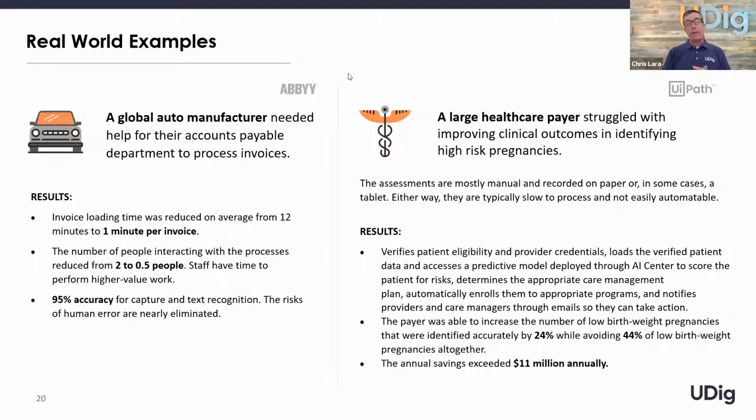On the UiPath example, on the healthcare side, this was a case study around low birth weight issues with pregnant women. Looking at the overall issues with low birth weight, are they capturing all the data that's on that paper record? Are they just entering what's missing? How are they making better decisions and recommending better treatment plans for these high-risk folks? So identify the high-risk mothers, identify what the treatment plan should be for those, and then recommend that.